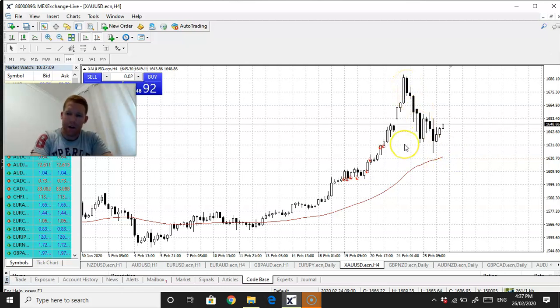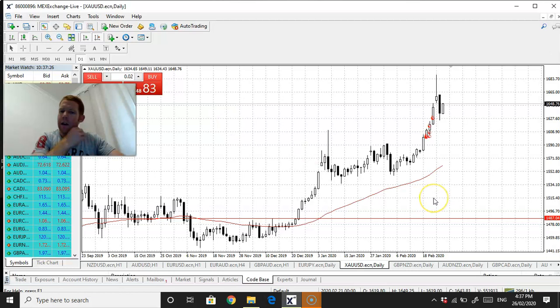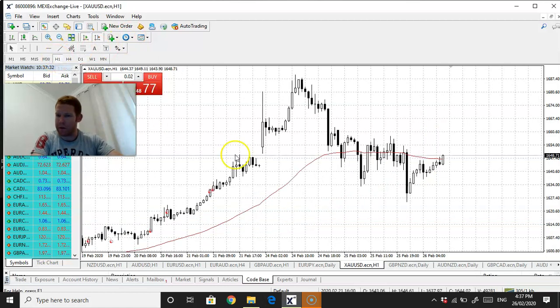I didn't trade it, but currently what it's doing now is definitely interesting to me. Wednesday US session, which is coming up soon. What I'd like it to do is potentially come back down. 1642 has been a little bit of an area of support as well recently. So if it can do that, I would potentially take a buy trade. I just want to see what it's doing intraday as well.